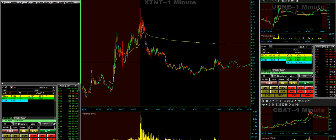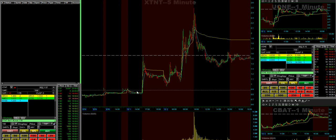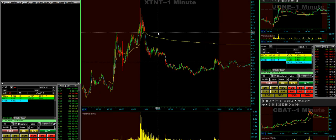XTNT was a little bit of a different story. It came up after hours. This is the wrong day; here's the after hours. It shot up after hours, went to the 140s, did this kind of thing down here, and just failed. I looked at this and it was up like 30%, and I was like, I'm not really that interested. It's just not worth my time.